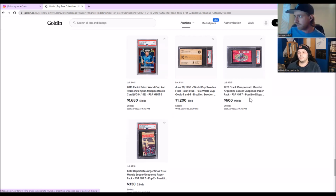Having this pack graded probably means a lot more. In my opinion, it's worth at least double that, so I think the price here makes sense. But if I was going to target one of these, I would definitely feel like ponying up the extra $300 to go for the one that has a key rookie in it.